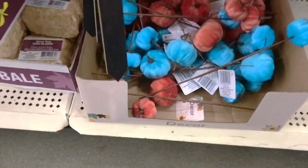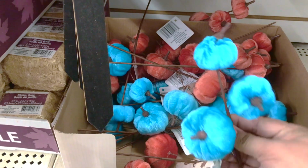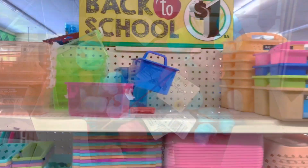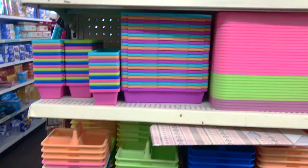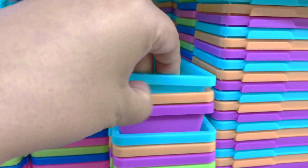How cute are these miniature pumpkins? We could just take them off of the stems and just add them to our projects. I just loved them. They were also made of cloth. Here's a little bit more of some back to school.